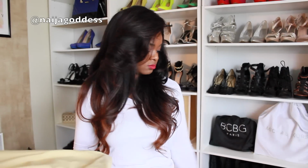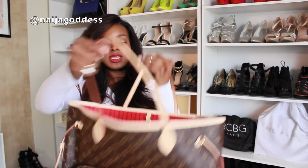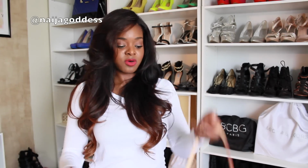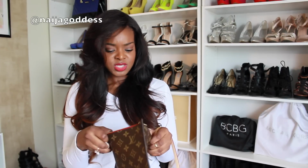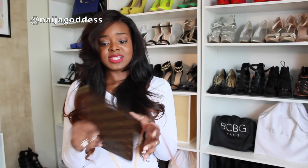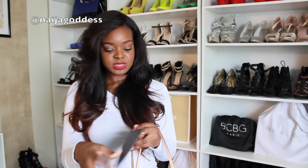So let's see, let's take that out. I have no idea what I'm going to do with that box, but okay. So here is the Neverfull in the medium size, and the lady asked, do you want the tan inside or the red inside? My other Louis bag is tan inside, so I said, let me try red. So I picked the red one, and the Neverfulls come with an insider mini pouch. I thought that was cool. It detaches from the bag, so you can use it on its own or with the bag to keep your wallet stuff, your boarding pass and passport all in one place, so you don't lose it. So I thought that was nice.